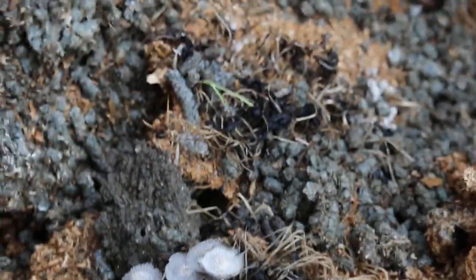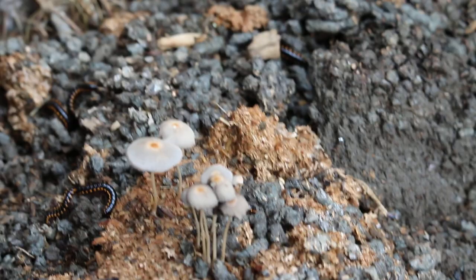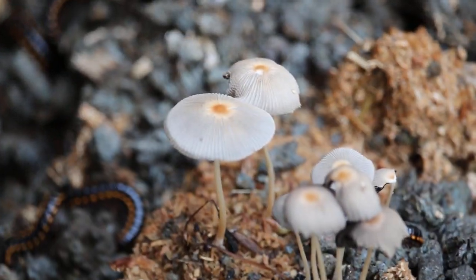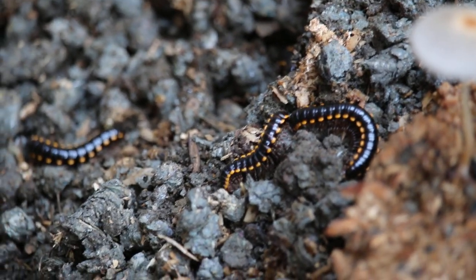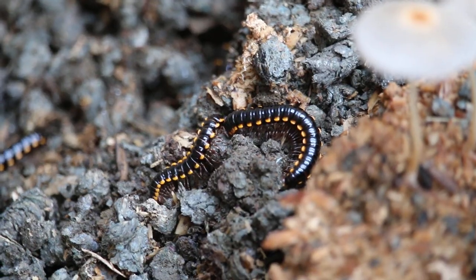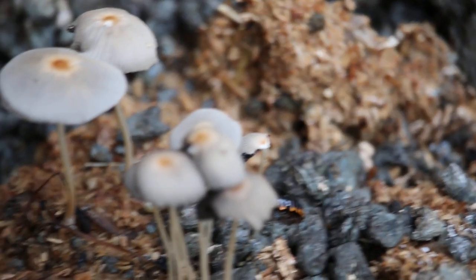Now I'm talking about the third species, which is more exciting for photography. These are the brown ones with a central spot, orangey brown spot. This is the third species, and you can see some millipedes around. These are the millipedes, said to produce a cyanide like substance. So this is the third species.